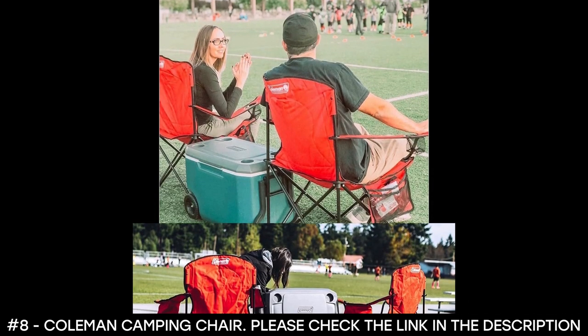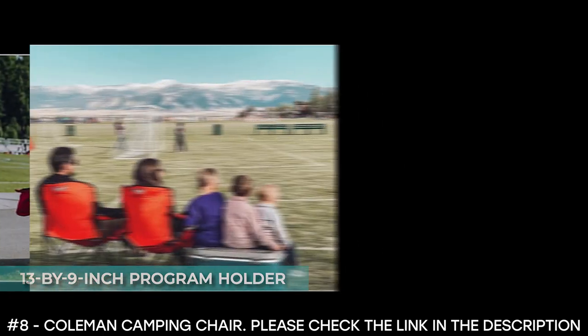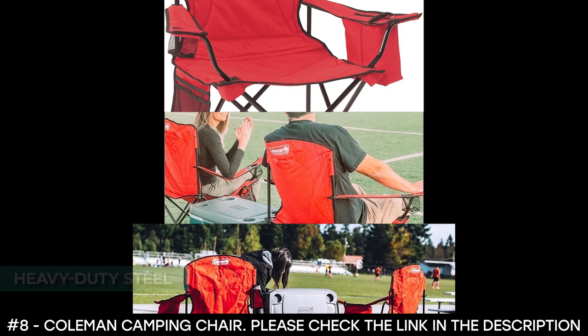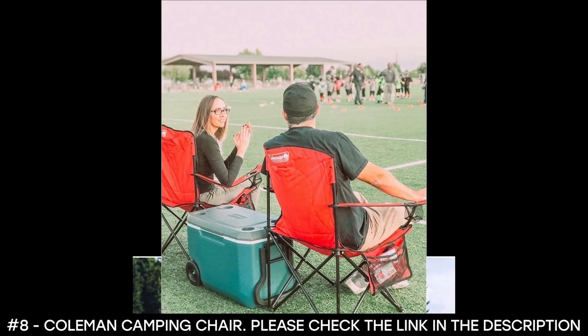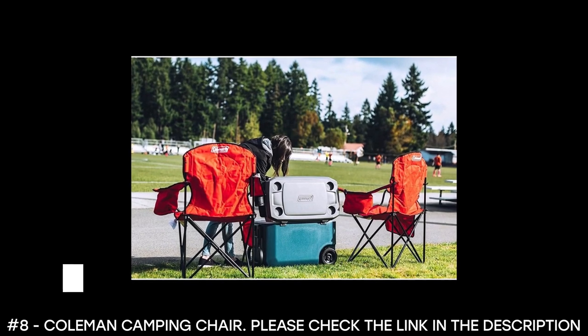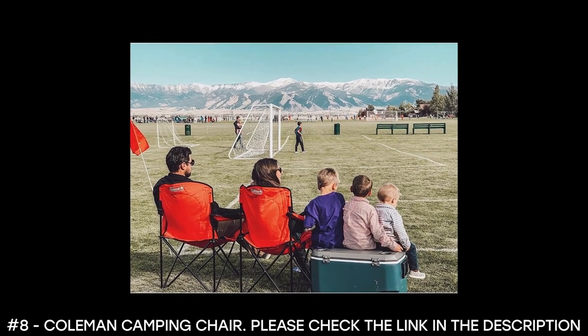It also boasts a 13x9-inch program holder or side pockets to keep your personal items, and a mesh cup holder to hold your beverage. This best folding camp chair has been durably constructed from heavy-duty steel. As a result, this foldable chair can support a weight capacity of up to 325 pounds. It features adjustable arms and a fully cushioned seat and back that provide added support and enhanced comfort. With a roomy 24-inch seat, this foldable chair easily slips into the carry bag that comes with it to offer compact and easy portability.